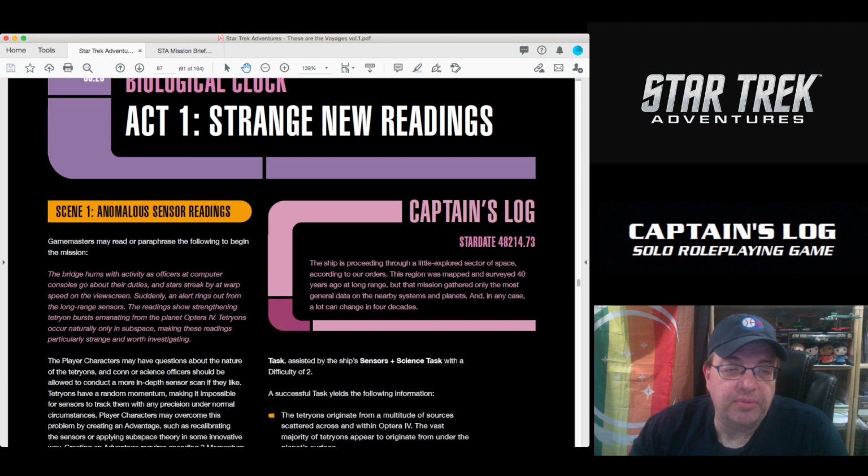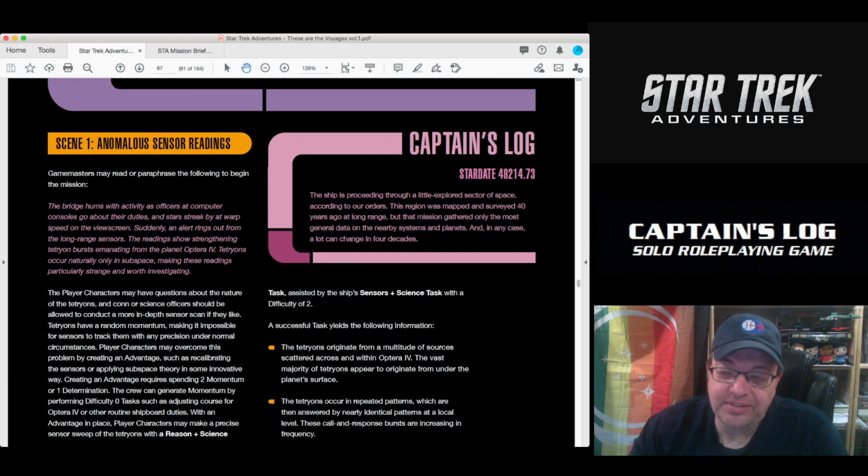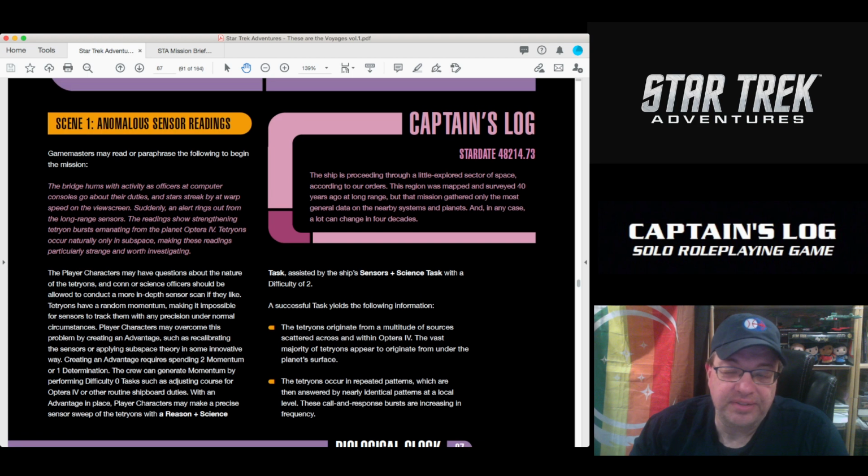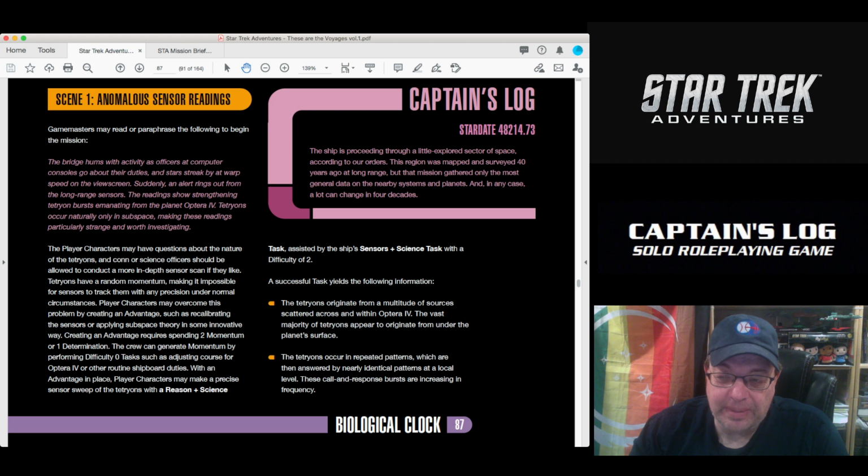Scene 1 opens up right away. Anomalous sensor readings. Well, that's a great way to start a story, right? You've got your activity, the reading or paraphrasing information. This is all great setup material right here. You could probably cut and paste this and drop it right into your Captain's Log.